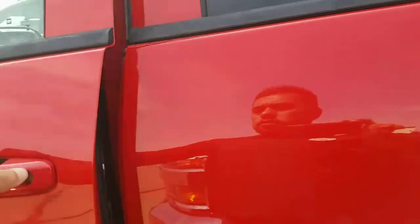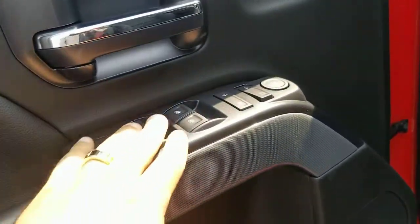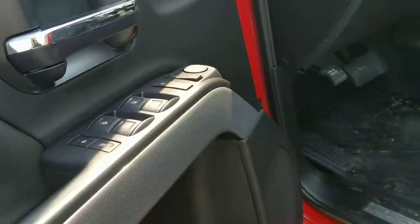Moving on to the driver's side of things, you're going to see, of course, power windows, power locks, power mirrors. Those are standard on most vehicles these days. It does have a manual adjustment on the driver's side. We're going to hop up into the truck.